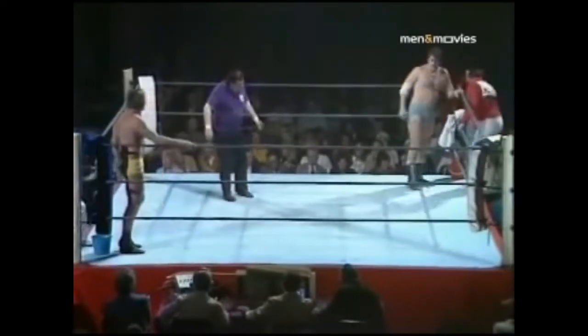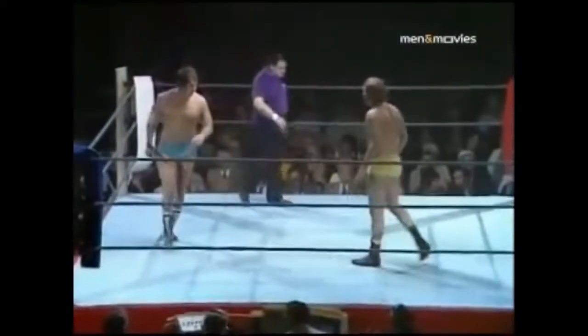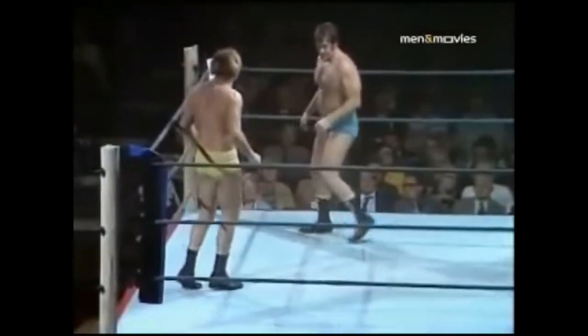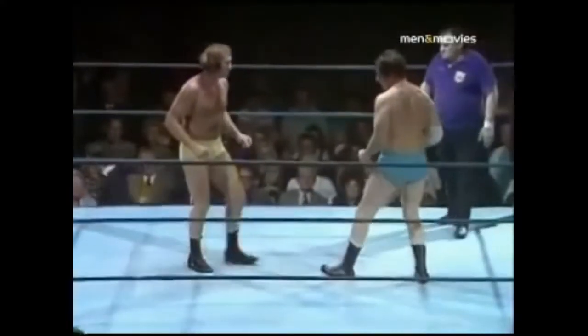Seconds away, round four. Round four, three to go. One fall to decide. Steve Veidor with his back to us now, versus Wayne Bridges. I think probably Steve Veidor has had more chance at a pinfall so far. He's had several two counts.